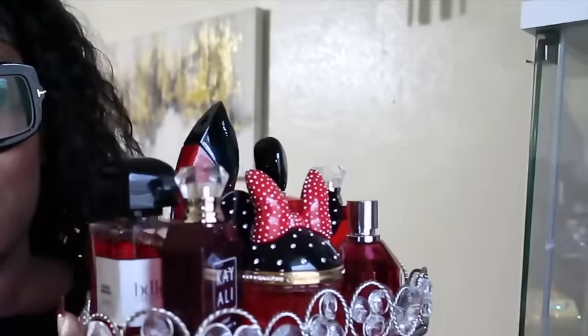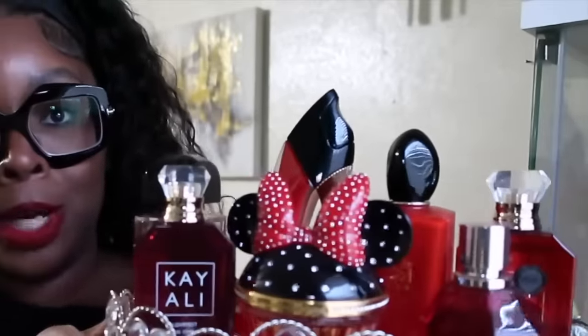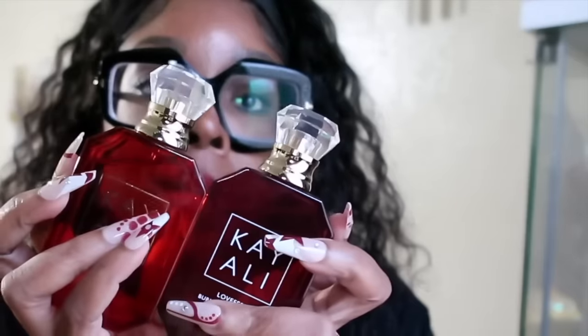All right, guys, so it's Christmas time and we're in the holiday spirit, so let's go red. All red on the tray. Oh, that's so cute. That's a cute little tray. All right, so let's just break it down. We have two Collies. We have Eating Juicy Apple and Love Fest Burning Cherry. Have both of those on the tray.